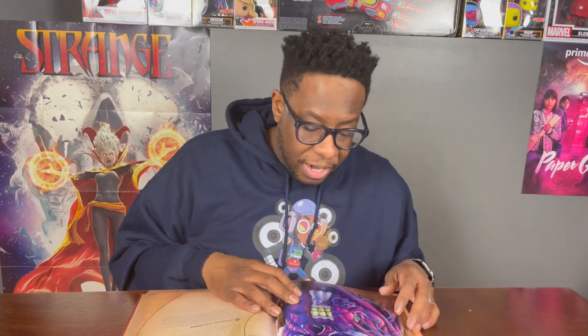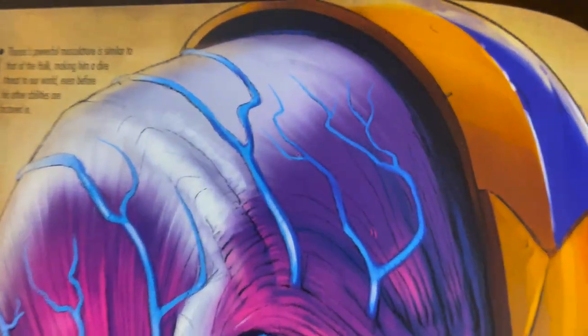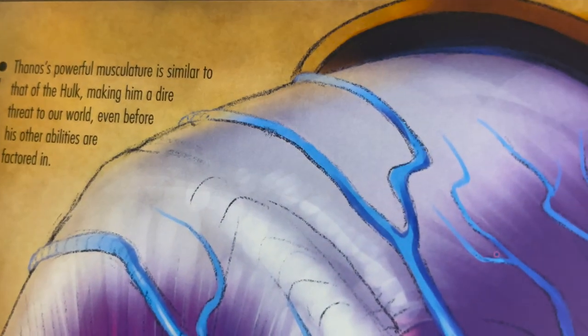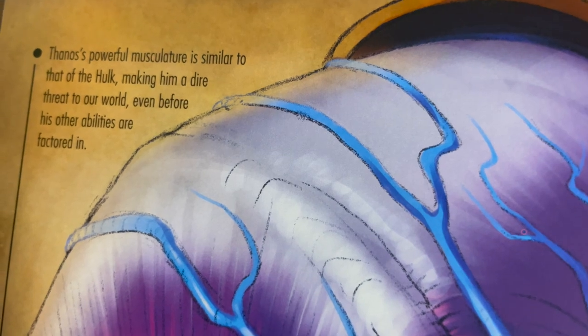And as you can see, this almost surreal breakdown that Black Panther gives us of Thanos's muscular system and nervous system. And he even theorizes that he's more powerful than the Hulk. It's similar to the Hulk's physical structure, but it's even more powerful since Thanos is also a deviant, which is a deviation of the Eternals, which are kind of like gods, right? So there you have it, a breakdown of the Mad Titan himself.